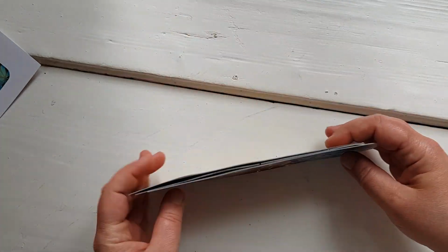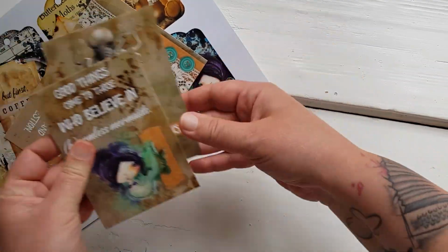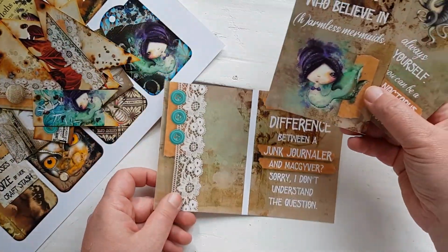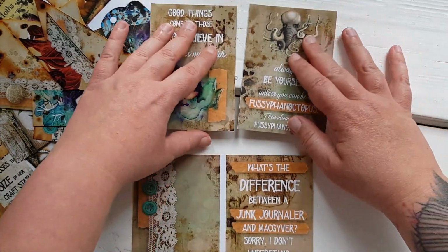So these are these 3 giant tags of this ephemera pack. Then we have 4 of those journaling cards in this size here. I will tell you in a second why I have this here like it is here.